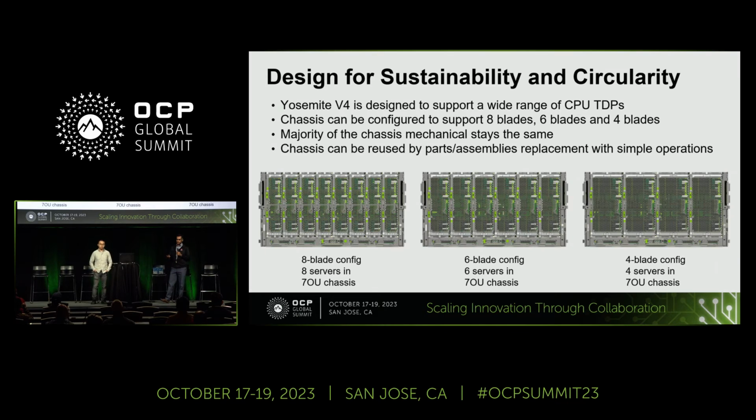We have 8 servers. So the NICs would be shared by servers. It will be 1 to 2 in the one scenario. If it is a high bandwidth NIC, it could be shared 1 to 4. If there is a sidecar, it could be 1 to 1. So we wanted to give that flexibility with 4 NICs.